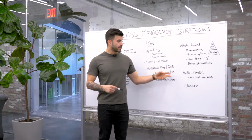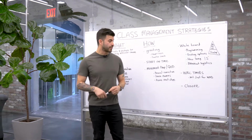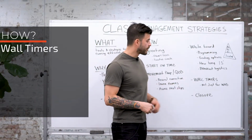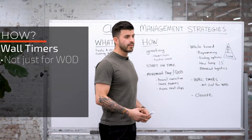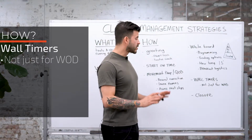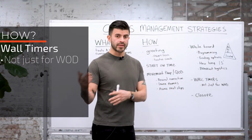All right, so let's talk about wall timers. These are some of the most effective tools you already have in your gym for running really efficient CrossFit group classes. And they're not just for the workout. So let's go back to that example of doing the squats. We're about to break out into a squat segment. Maybe we're doing a 5x5. What I don't want to do is just say, hey guys, squat, and at some point we're going to wrap up and we're going to get into the Metcon.